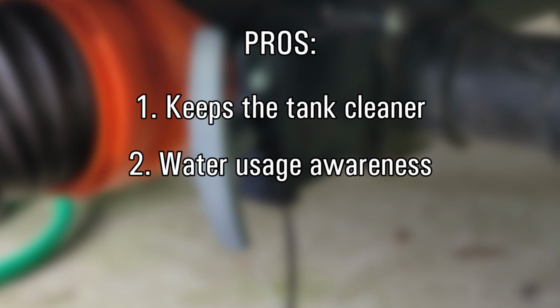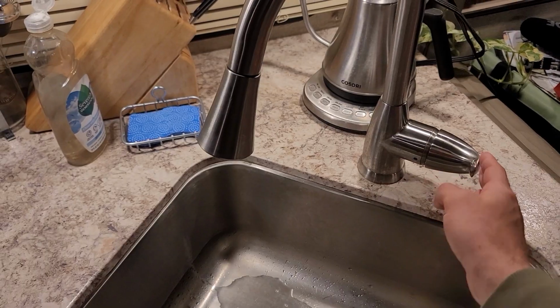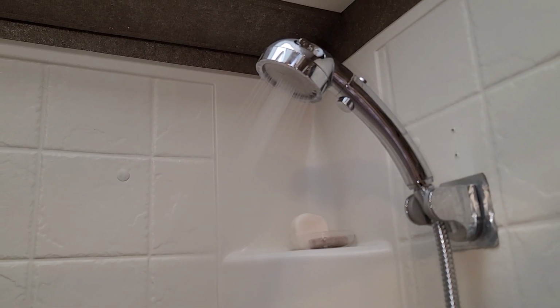Pro: raises water usage awareness. This is an important thing to be aware of when RVing, because depending on how you're camping, especially if you're boondocking, you're going to want to be as efficient as possible with your water use. By keeping the gray tank closed, even while fully hooked up, you start to get a better sense of how much water you use day to day.